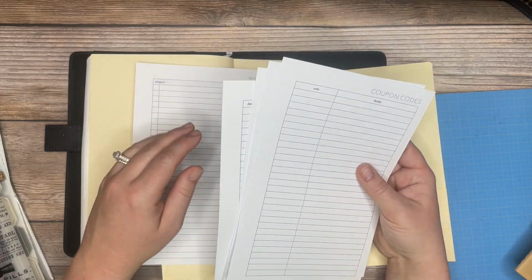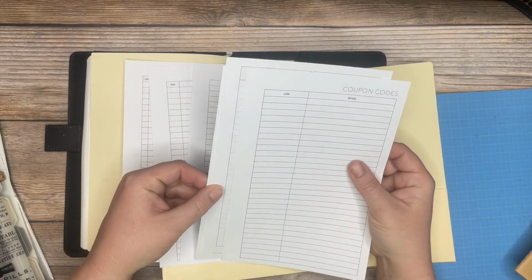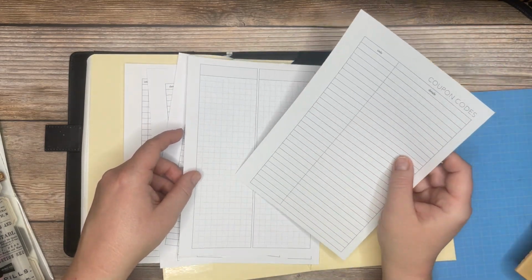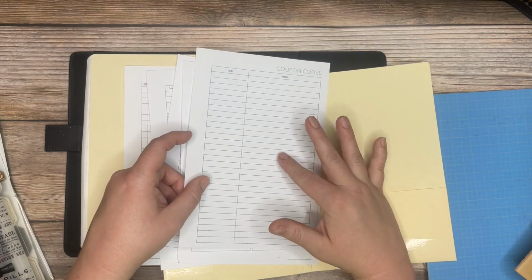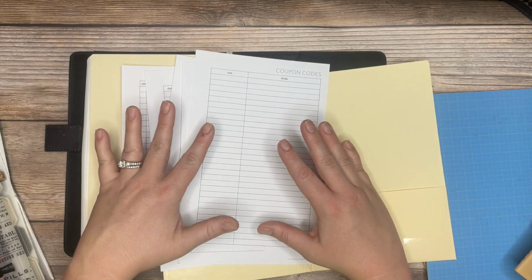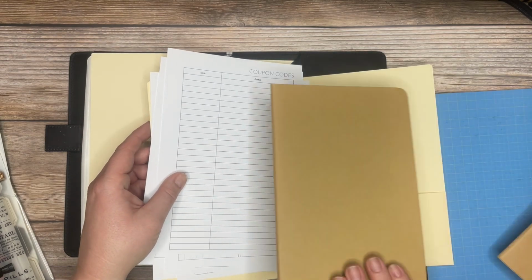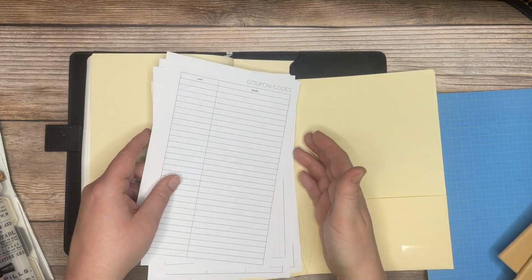These were a couple of my favorite printables from her: a to buy list, spending tracker, passwords log, online orders tracker. This is going to be a gift ideas list for my family members, and then a coupon codes list. As you can see, I could recreate these in my long-term collection notebook, but I don't want to. It's easier for me to just print it off.